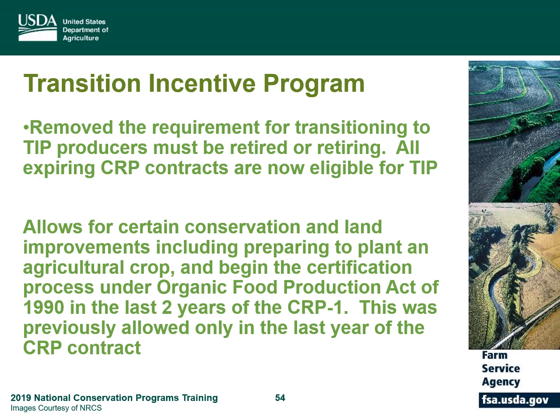With the new Farm Bill, the requirement that transitioning TIP producers must be retired or retiring was removed. All expiring CRP contracts are now eligible for TIP, so you no longer have to be a retired or retiring farmer. It allows for certain conservation and land improvements, including preparing to plant an ag commodity and beginning the certification process under the Organic Food Production Act of 1990 in the last 2 years of the contract period. This was previously allowed only in the last year of the contract, but now may begin in the last 2 years.